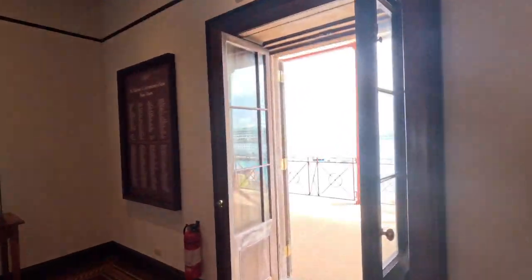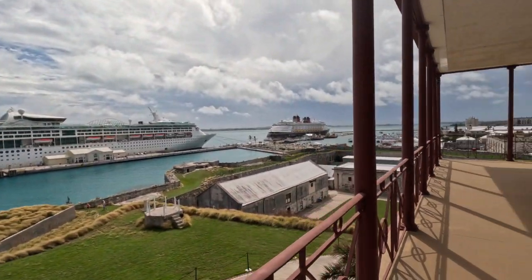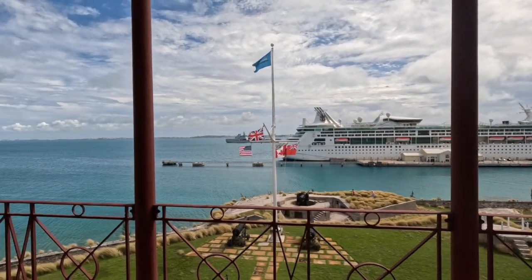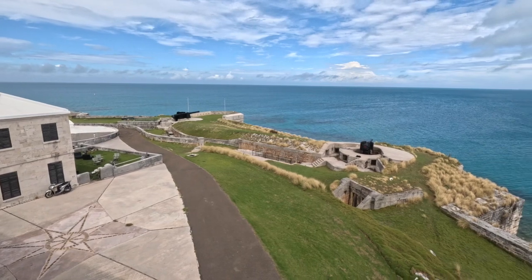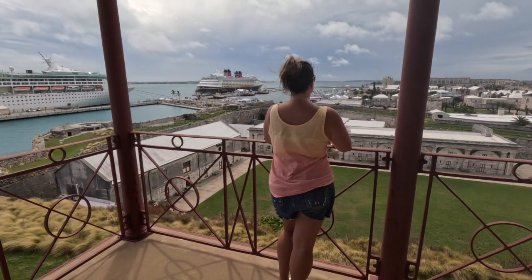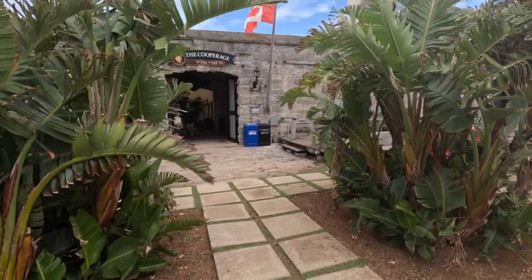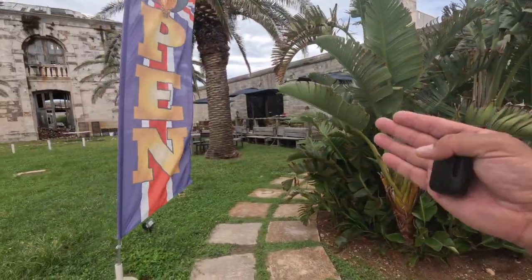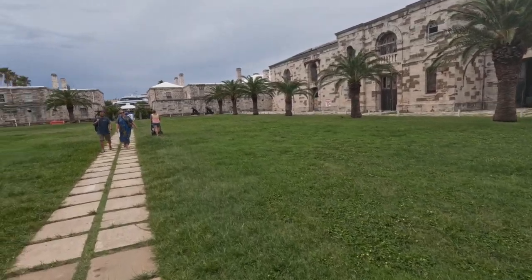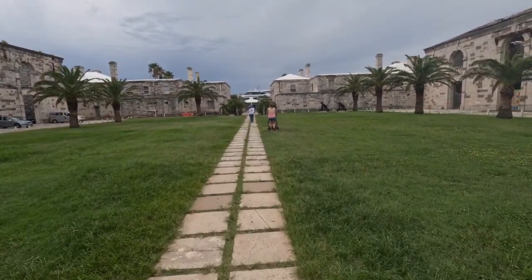And out here is the moneymaker. Whew, this is beautiful. So out within the fort is the Frog and the Onion pub. Great restaurant. They have both indoor and outdoor seating. Huge menu, plenty of different dining options within the restaurant. But this is a nice little walk area to head back out towards the shopping. And yeah, just a beautiful space.